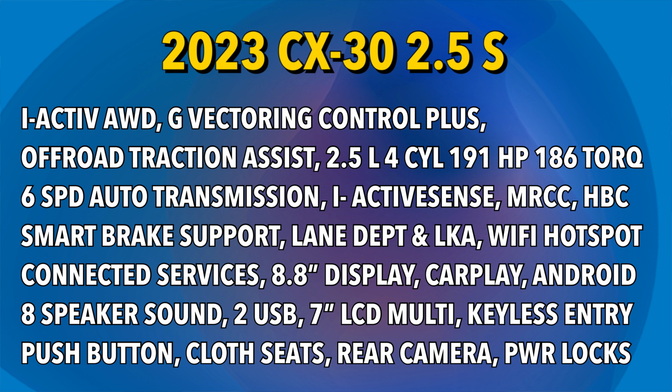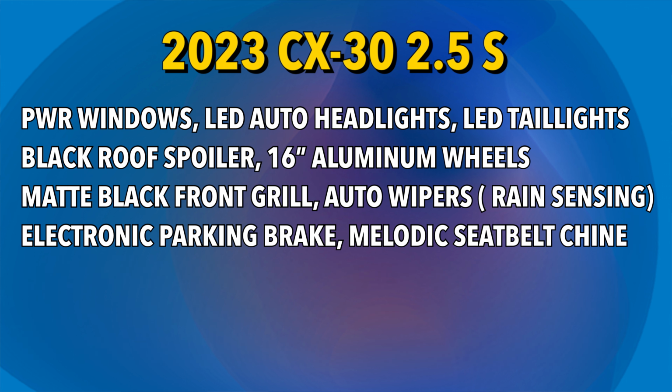rear view camera, climate control, electronic park brake, speed-sensitive automatic power door locks and power windows with one-touch automatic up and down. Also included are LED automatic on-off headlights, tail lights, daytime running lights, a black rear roof spoiler, gray metallic 16-inch aluminum wheels, matte finish front grille, and automatic or rain-sensing windshield wipers.